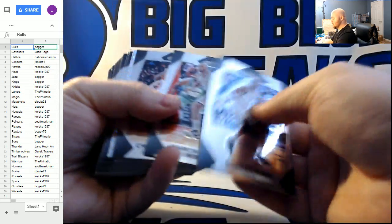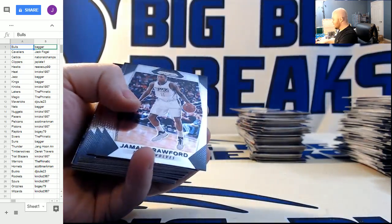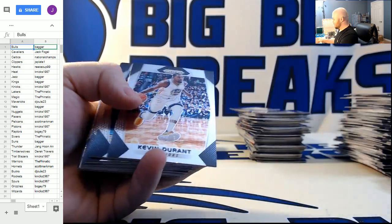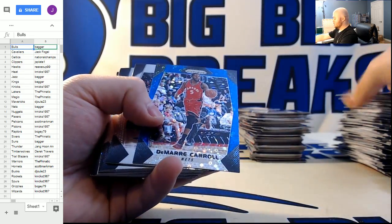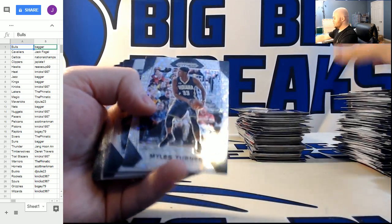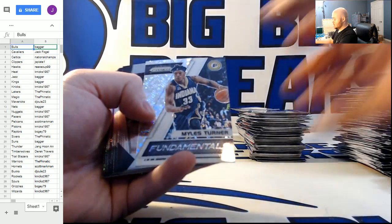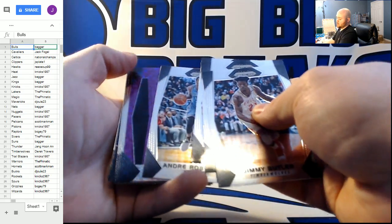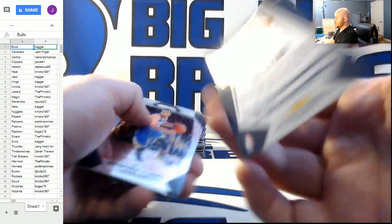Here we go. Final stack before we get into the nitty gritty, fellas. John Wall, get hype for the Wizards. Silver, Jeremy Grant for the Thunder. Blue, Dante Carroll for the Nets, numbered 175. Silver, Miles Turner for the Pacers. Silver Fundamentals, Miles Turner for the Pacers. Oh, purple rookie, Tony Bradley for the Utah Jazz, numbered to 75.